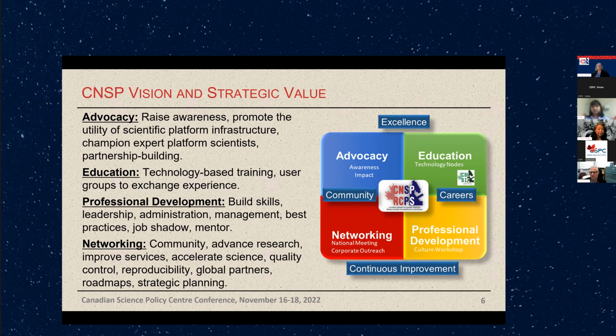We also focus on professional development because, as I mentioned, the members, the platform scientists often don't have access to that kind of training. So we try to provide the training as well as financial support to travel or register for training. And then we are really trying to build our network by reaching out to other communities around the globe and making sure that we are working with the best practices of community building and delivery of research infrastructure and expertise to the scientific community.